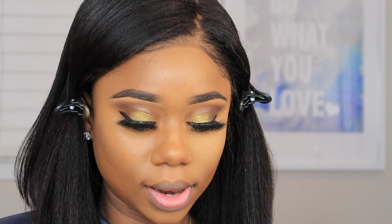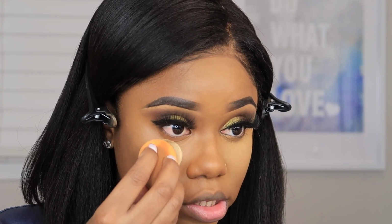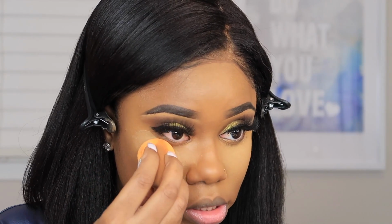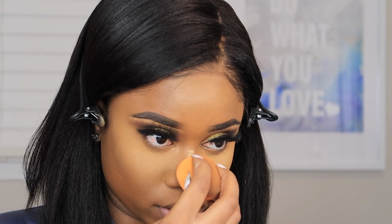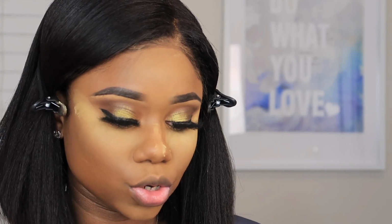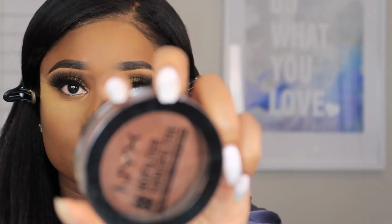So I'm not going to really stack on the powder. I'm not gonna really bake. It's mostly just to set the concealer and also to take the oiliness out of my skin, especially since I'm very oily. Lord God, my poor forehead. So I'm gonna just do another layer, but I'm not gonna stack it on, just a second light layer.